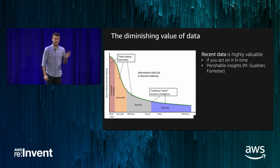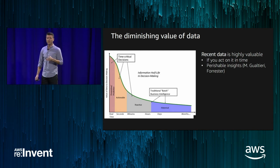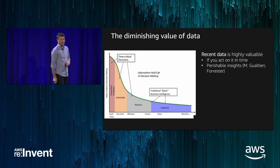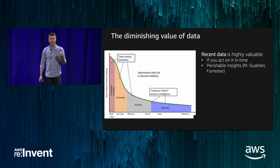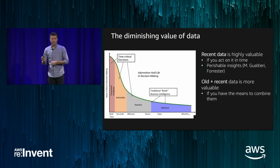So that helps us to think about the value of our data and the diminishing value of data over time. We like to think about recent data being very valuable, if you can do something with it. So that fraud detection is a great example. There's a great paper from Forrester Research called Perishable Insights. That's where this chart comes from. It talks about how you can make time-critical decisions with data that's being created right now. And then as time goes on, the older data becomes less valuable, but its importance can be increased if you can combine that old data with the new data that's being created right now.